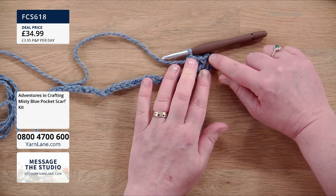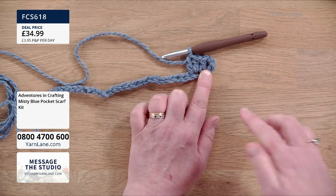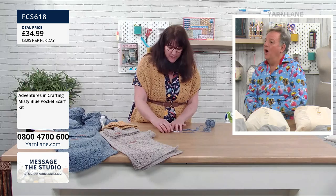Is that a word? Yeah. And so I'm going to have chain threes and trebles up the sides, which you'll see as we go. Without that, it would wiggle up the sides.